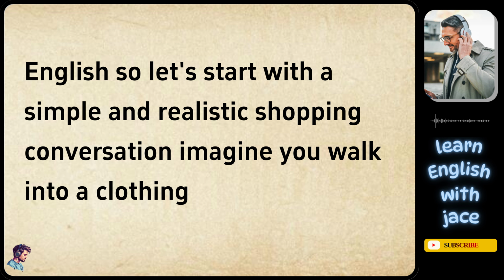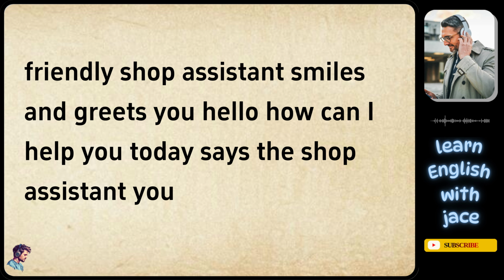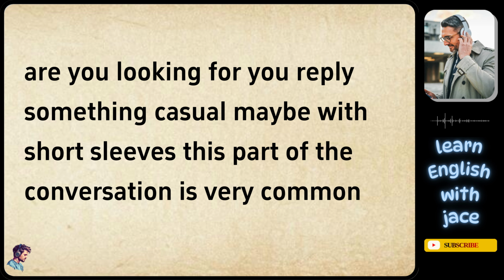Imagine you walk into a clothing store. You're looking for a new shirt. The store is bright and colorful, and a friendly shop assistant smiles and greets you. "Hello, how can I help you today?" says the shop assistant. You smile back and say, "Hi, I'm looking for a shirt." The shop assistant asks, "Sure, what kind of shirt are you looking for?" You reply, "Something casual, maybe with short sleeves."